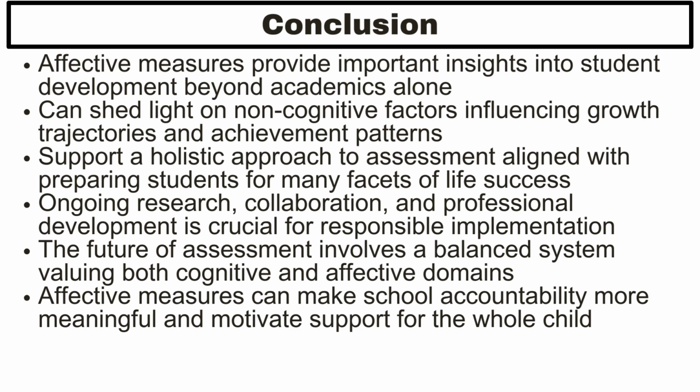They support educating the whole child. This means building skills to succeed in college, careers, and life. Doing research, working together across schools, and teacher training are key. This ensures we use effective data the right way to help students.